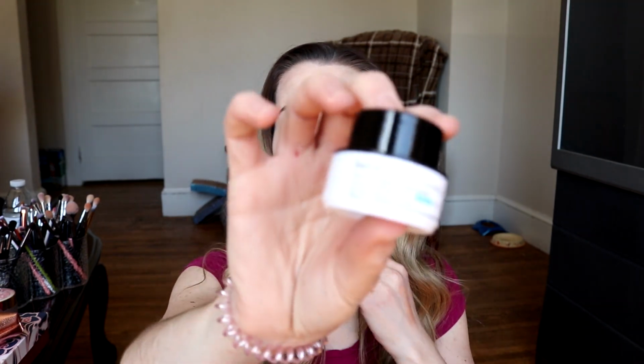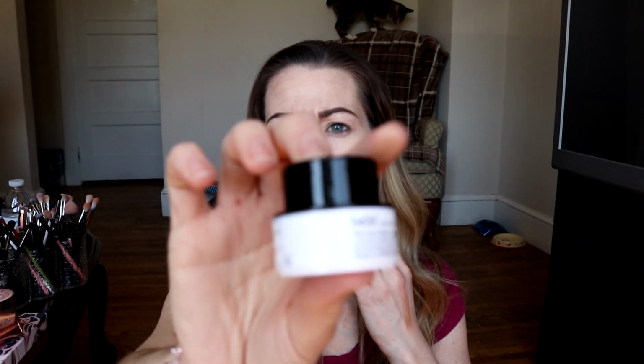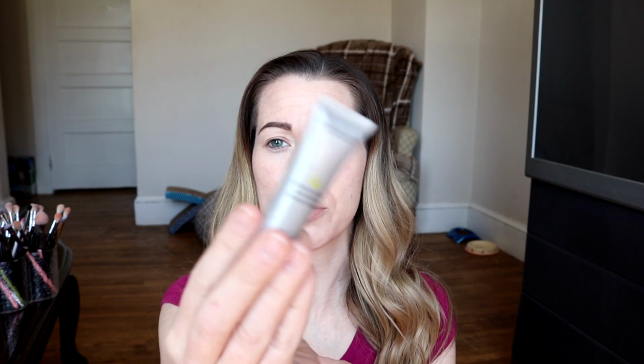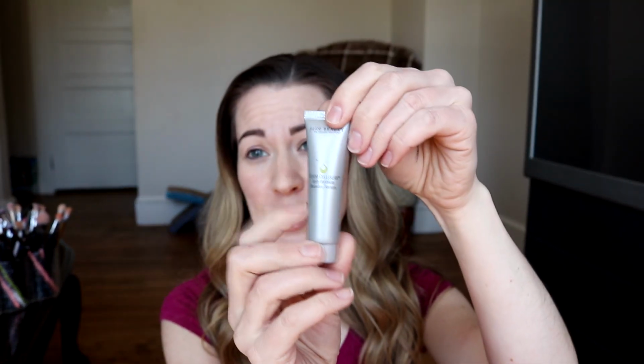Alrighty. Next item in this box is from the brand Belief, and this is their True Cream Aqua Bomb. This is just a moisturizing sample for this product. Alright, next item in this one is from Juice Beauty. This is their Stem Cellular Anti-Wrinkle Booster Serum. Just a sample size bottle of that. I did actually use this morning. I thought it was okay. I think I would have to use it more than once to get a good feel of whether or not it was any good.